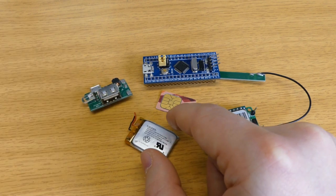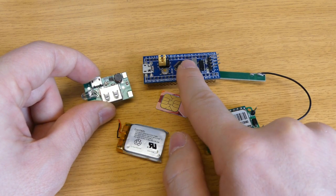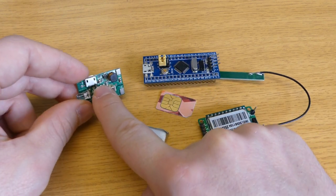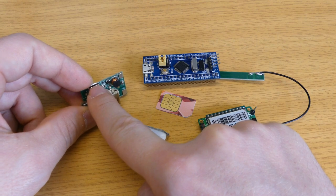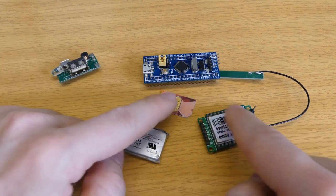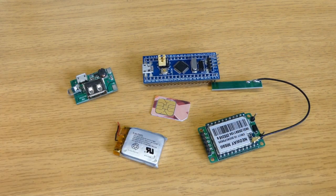As soon as there's no power anymore, the battery will be used to power both modules, and the microcontroller, which will be somehow connected to this module on this input, will detect that there is no 5 volt input anymore. And as soon as the power has been lost on the input, it will send an SMS using this module. And this setup would work perfectly fine and it's rather inexpensive.